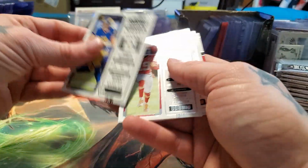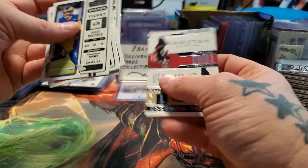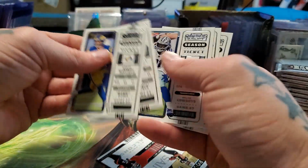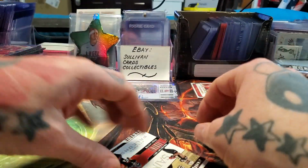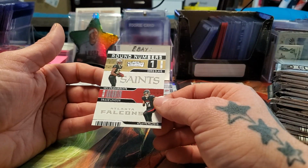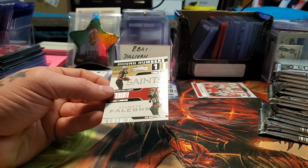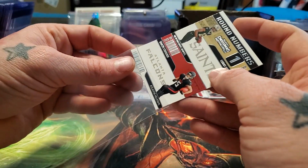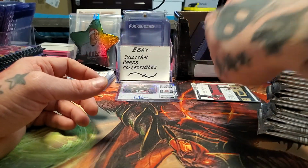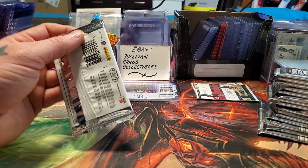All right. Upside down again. Season ticket. Just one insert. Let's double check. Yep. There you go. There's a blah pack. Just got this plain insert. Nothing fancy here. For round numbers, Chris Olave and Drake London. Rookie card, technically. But those don't really go for much. Those tend to be things I'll throw in my quarter bin.